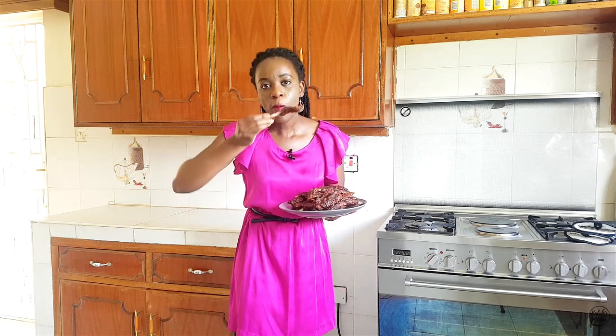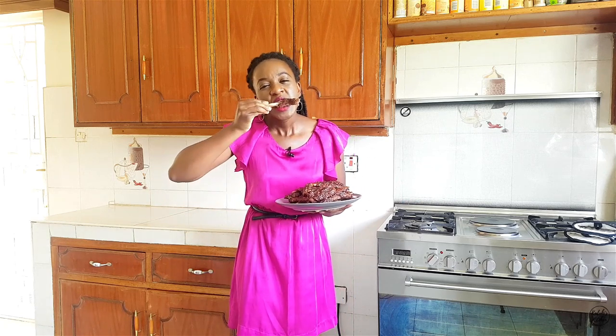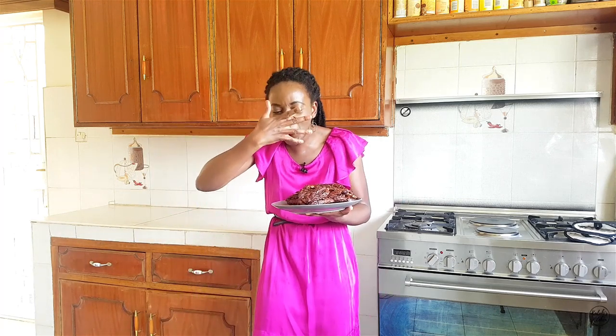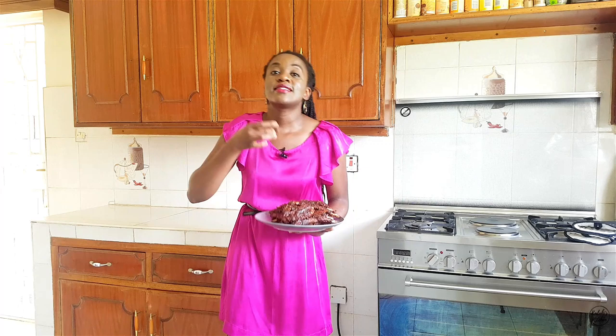First of all, guys, it's so tender. You don't even need teeth to work. Flavor wise, you can taste the ginger, which always goes so well with pork. You can taste the booziness of the red wine. You can taste the thyme. You can taste the cumin. You can taste the sweetness of the honey, which is contrasted by the heat of the chili. Perfect combination in my books.